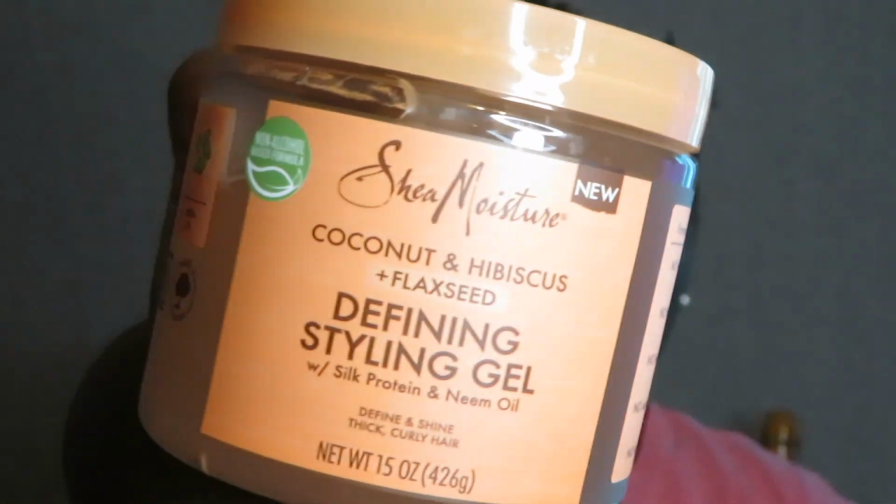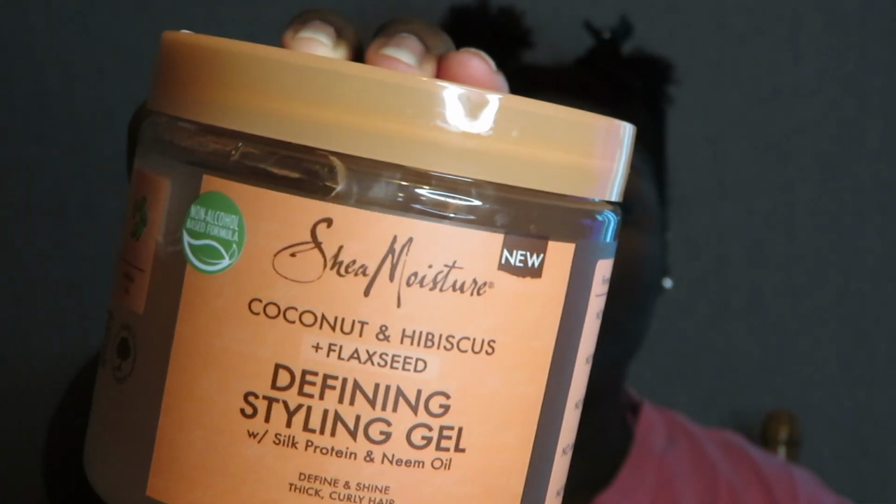And if you've seen by the title, you know what we're doing today. Today we're trying out the new Shea Moisture Defining Styling Gel, and I'm super excited about it. So that's what we're doing today. Even if you want to see me try this out on my hair, keep on watching.